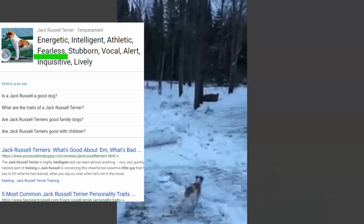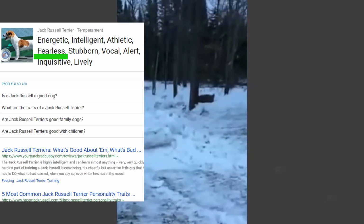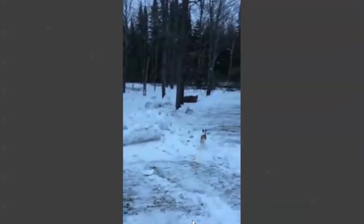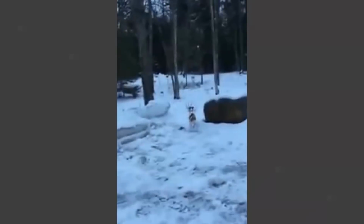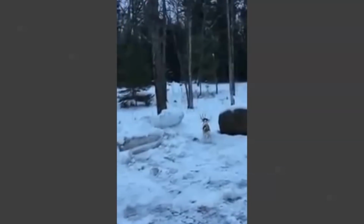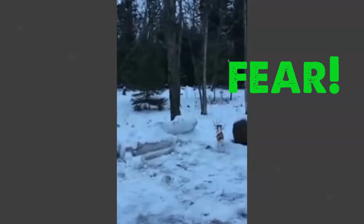Here's something else interesting. Okay, so they've got a Jack Russell. Well, Jack Russells are said to be fearless. And look at his charge out there. I would say that's true. And then a few seconds later, he has come on back to the house. He's going to do this from a nice, safe distance. So there is some fear there with this fearless dog.